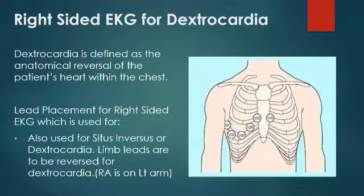Next, we have some right-sided EKGs, or when you'll need to do those. Dextrocardia obviously is your anatomical thing that may be happening with your patient. Hopefully, they'll be able to tell you that they have dextrocardia and you will need to reverse and do a right-sided EKG. Obviously, you need to remember also that those limb leads will need to be reversed as well.